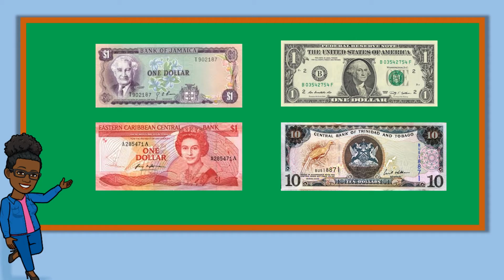Okay, so let's see this one. This one is gray. What are we looking for? Money that belongs to Trinidad and Tobago. We have the coat of arms. To the back we have the central bank. Do we have the coat of arms here? Do we have the central bank? No, so this is not it.